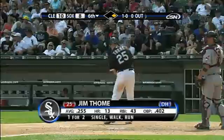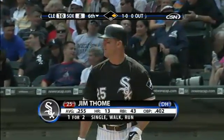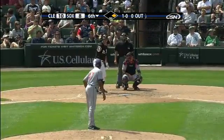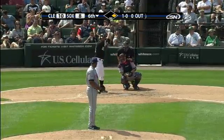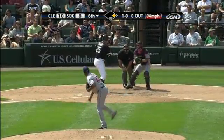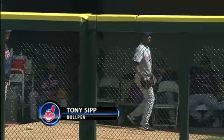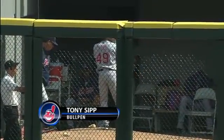Jimmy 1 for 2, single. Started off that 4-run third with a 2-out, nobody on single. He also walked in the 4th. Pitchers have been a bit of an endangered species here today. Oh, he's got the catbird seat, 2-0. To the Yankees. 26-4, Yankees go in there and sweep Minnesota. Tony Sipp throwing in the bullpen.